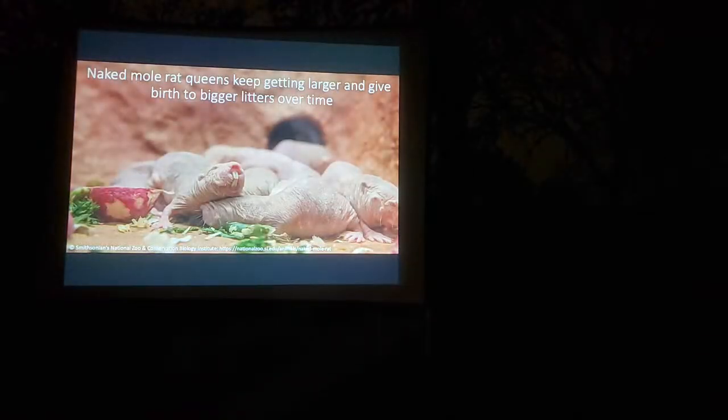Okay, so this is my favorite story of this talk. I do study rodents, so I am predisposed to think that rodents are cool. But hopefully you guys think this is cool too. These are naked mole rats, and they are very strange creatures. They are hairless like this, and they're almost blind because they live underground in colonies, so they don't really need to see.